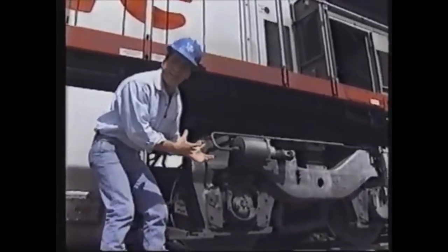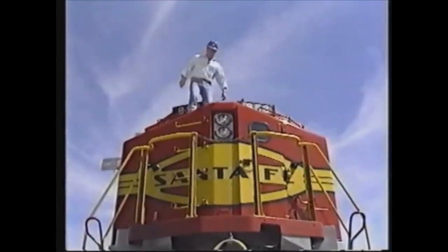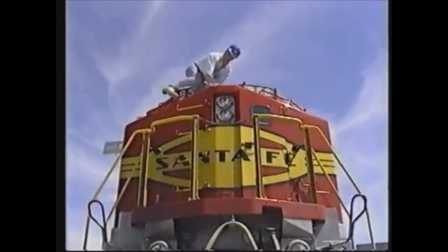So really what this is, is a space rocket. As you can see, these engines are really big. You're really high in the air when you're up here on the roof.